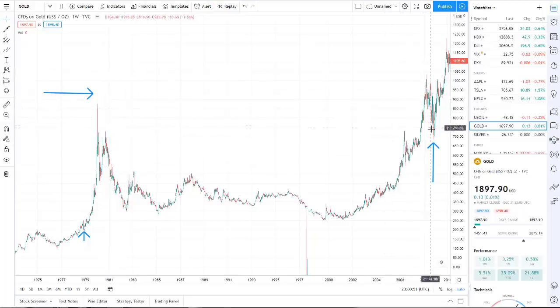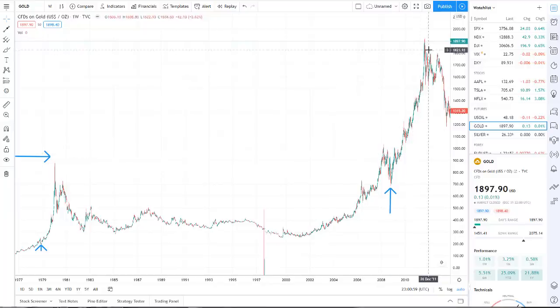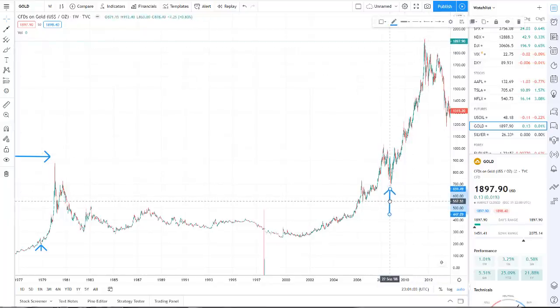We come back down after breaking the previous high. We have a pullback, and then we get the higher low, we run up, we start breaking the previous highs now. And then guess what? We go parabolic. Oh my goodness. So as you can see, first arrow here.